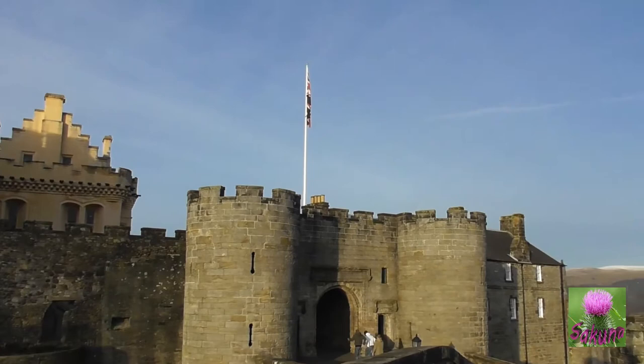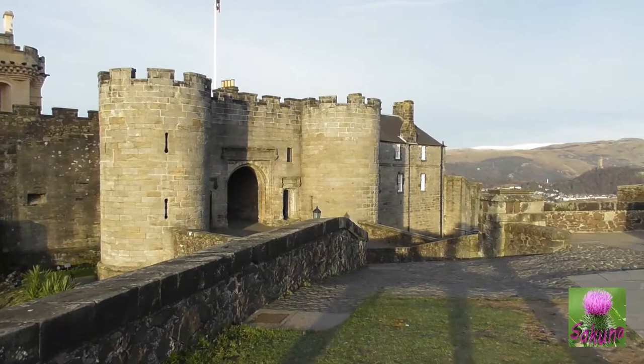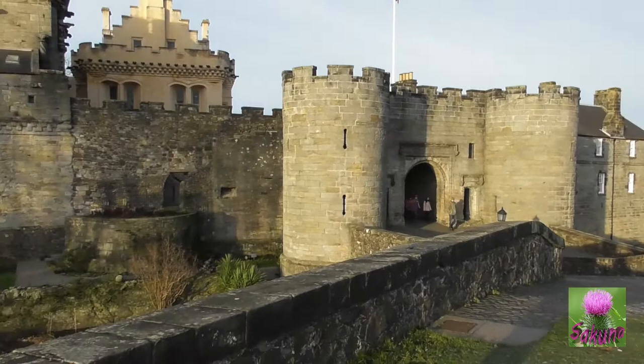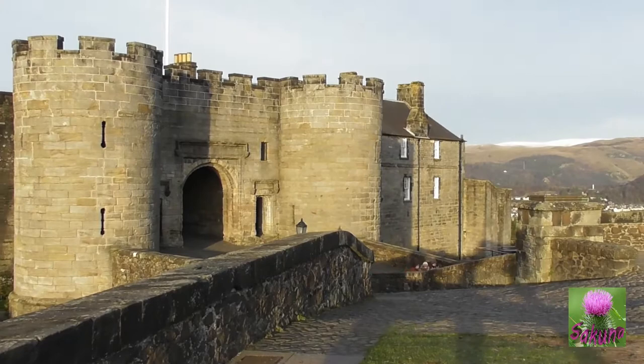So that gatehouse there, it used to be bigger, it used to have more towers on the outer side of it. But George Monk and his men basically bombarded it. You'll still see small signs of damage in the bits that remain. The horn work has been taken down completely because of the amount of damage they did. So that's the last time anyone broke in. Obviously that means Stirling Castle's not well defended enough. No. 50 years later they start building this and it's never been successfully taken since then.